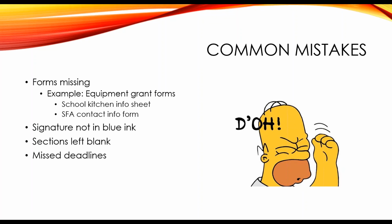Like I mentioned earlier, the signature not being in blue ink gets missed a lot. So I think it's just a general good rule: if you're going to sign anything and give it back to NDA, it should be in blue ink. We always ask for anything that we want you guys to sign and give back to us to be in blue ink. So just kind of get it in your heads right now. If it's going to NDA, use a blue pen, okay?